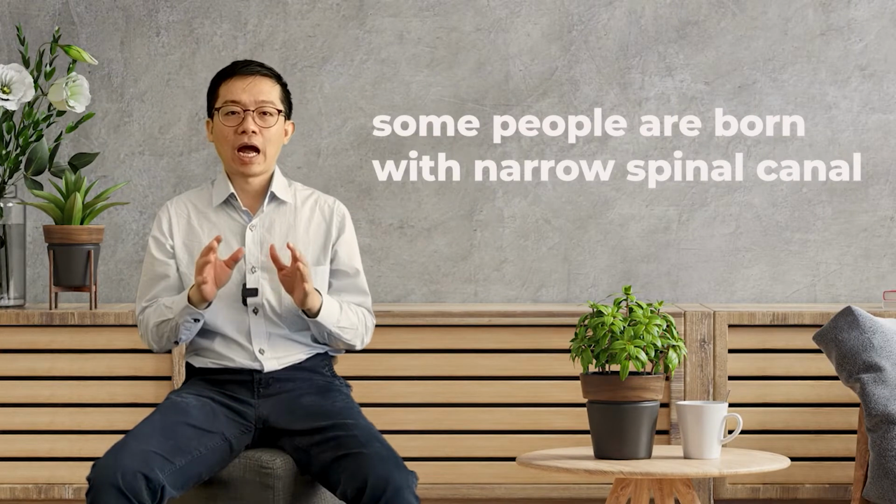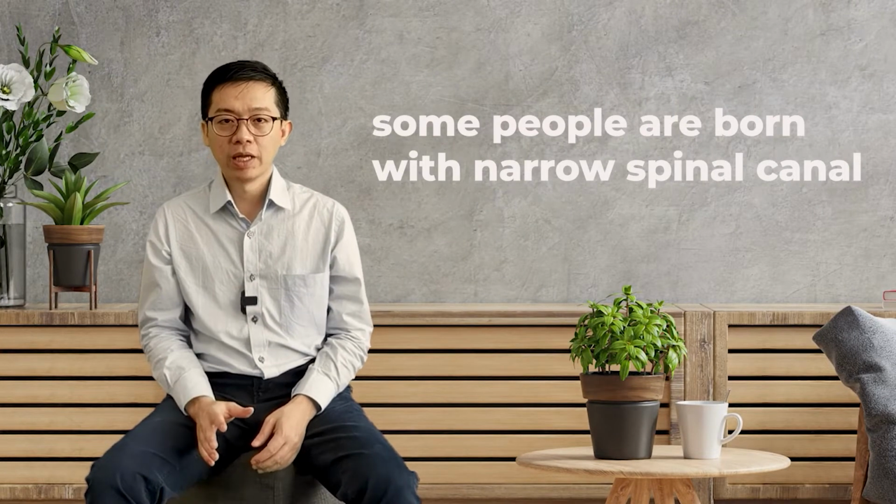Some people are born with a narrow spinal canal. They are more prone to developing cervical spondylotic myelopathy. So, if elderly people complain of unsteady gait and have frequent falls, it cannot be attributed to old age and left alone. It must be investigated and treated. An experienced doctor will be able to diagnose cervical spondylotic myelopathy in the clinic by taking medical history and doing a thorough physical examination. MRI scan and X-rays are required to confirm the diagnosis.